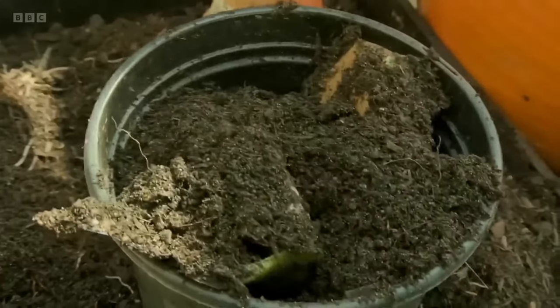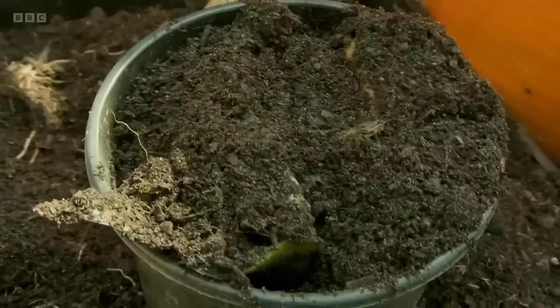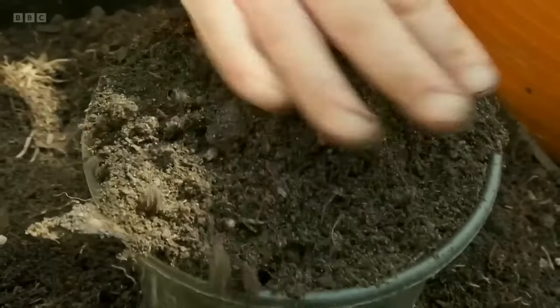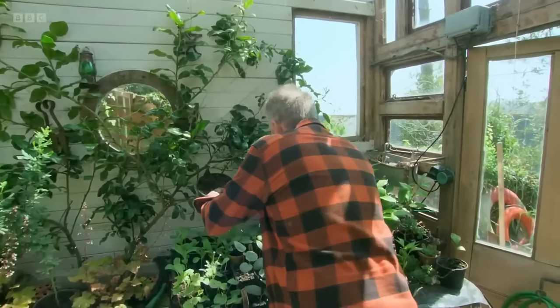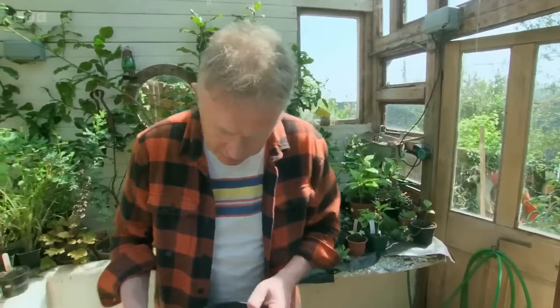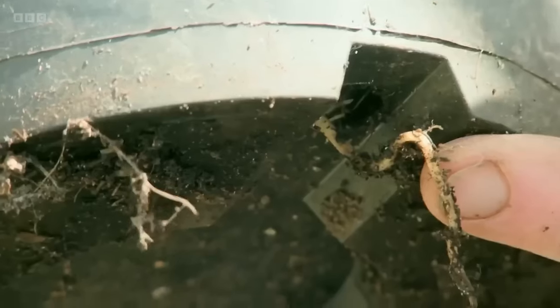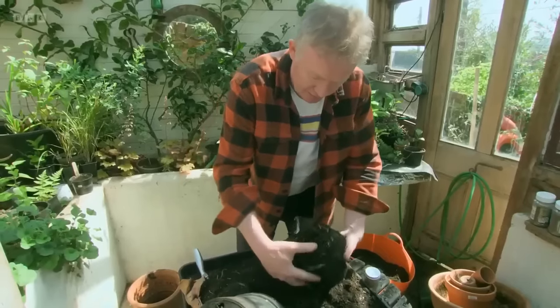I'm just gonna get them buried out of the light, down into some compost, keep them somewhere warm, and then those cut edges will start to grow new buds. And it doesn't take long. These are some that I did a few weeks ago. And I know they're growing away because you see the roots growing out at the bottom of the pot. Always a good sign. Look at that.